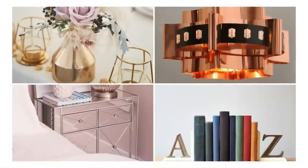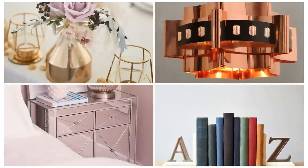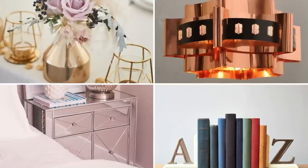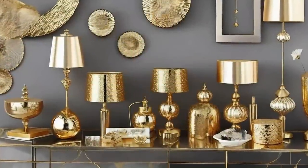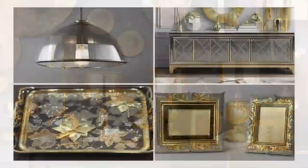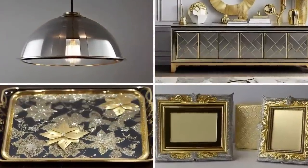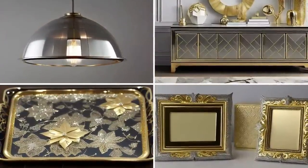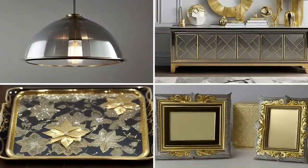For example, you might pair a rose gold vase with a copper lamp or a chrome side table with bronze bookends. You can even mix different finishes of the same metal to create a more interesting look. When it comes to accessorizing, metallic mixers are the perfect way to make a statement. From lighting and furniture to trays and picture frames, you can find metallic pieces in all shapes and sizes.